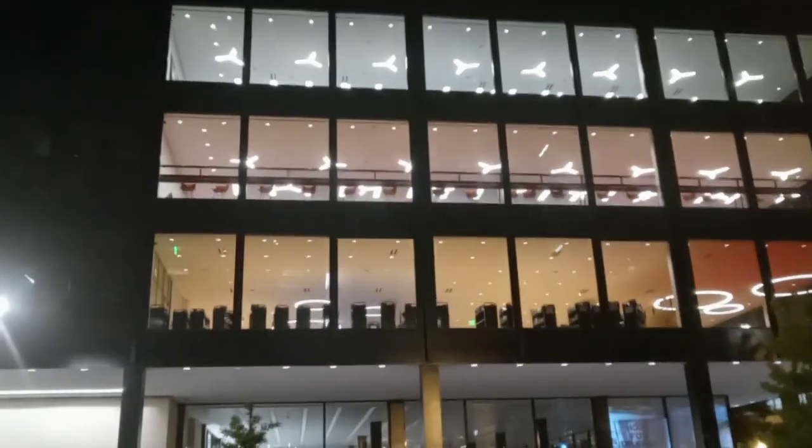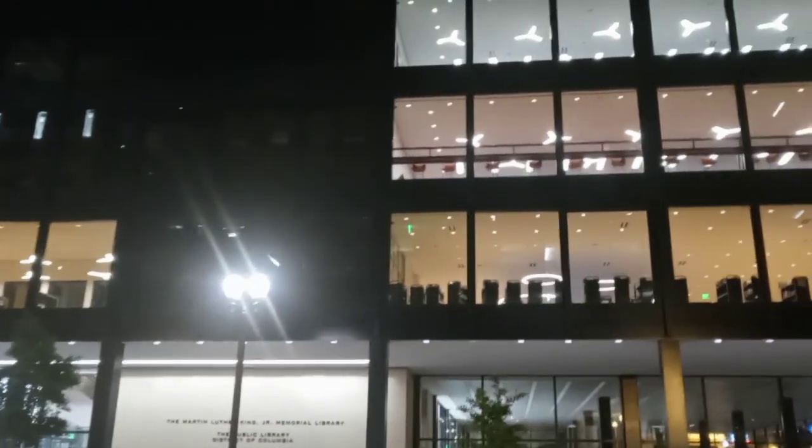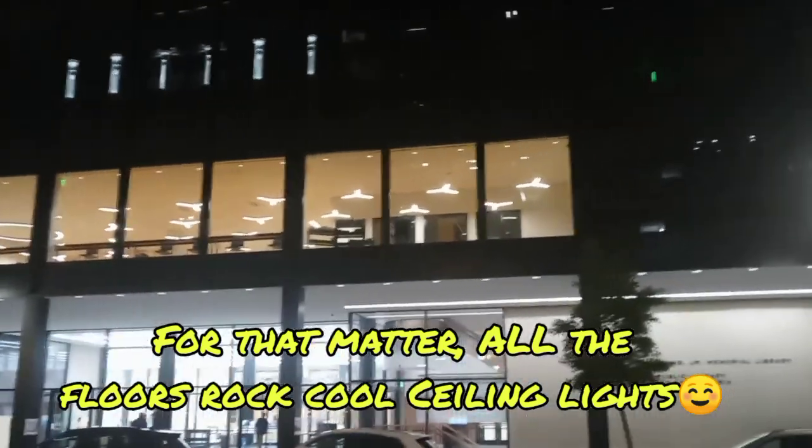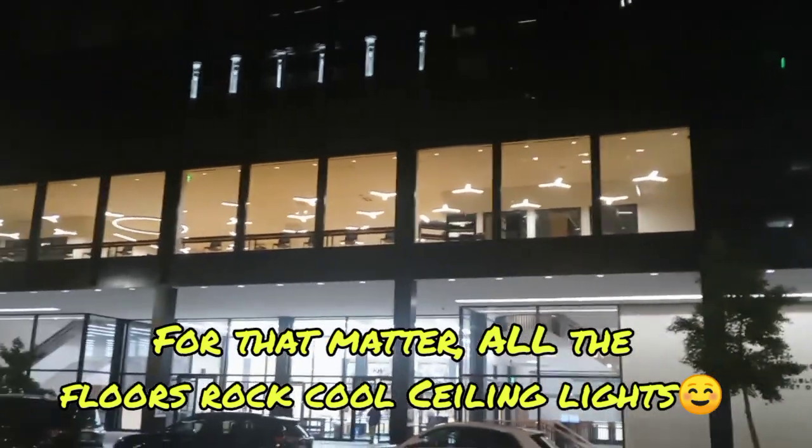It features a new set of stairs, an auditorium, and check this out. It has an open rooftop space for events. How cool is that going to be? Why not the library, right? All the new condos and apartment buildings that went up in DC, most of them have a rooftop something. So why not the Martin Luther King Library? The second floor lighting is pretty cool as well. On the ceiling, you can see the circles and the different shapes of the lights.